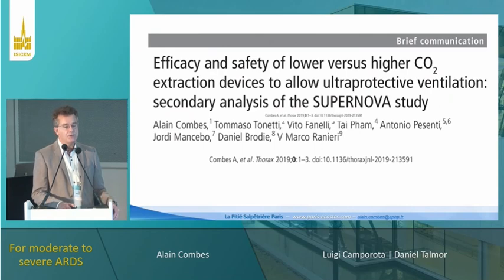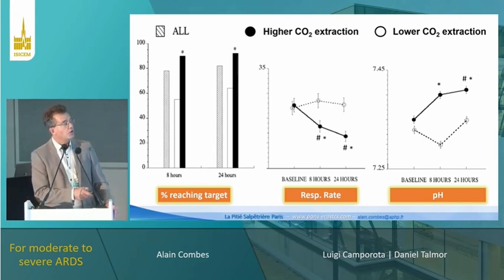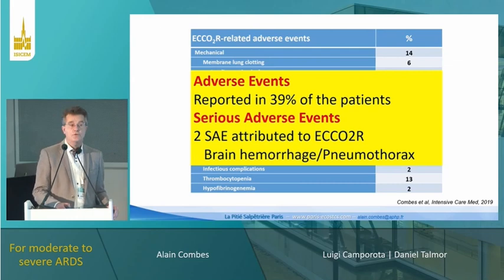So there was a lot of secondary analysis of this SUPERNOVA cohort, and we showed that it was probably with the higher flow devices that the probability of reaching the target was at the highest. And also, and this may be actually important here, it was only with the higher flow devices that it was possible to decrease the respiratory rate and not to have a decrease in the pH, actually a normalization in the pH with these higher flow devices. There were some adverse events, which obviously should be taken into account because those devices for now need full anticoagulation, which may lead to severe adverse hemorrhagic complications.